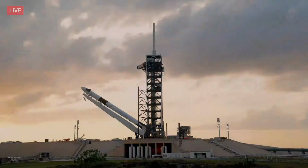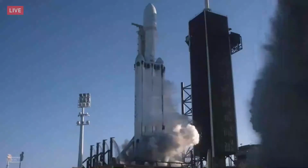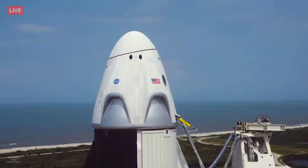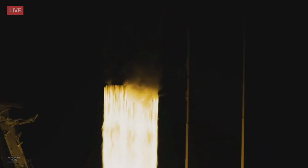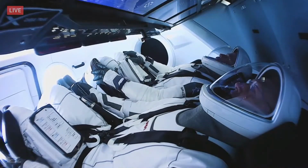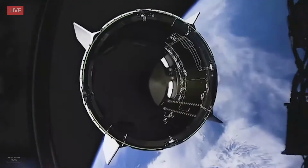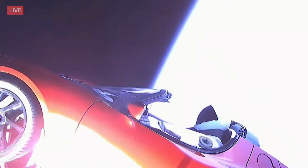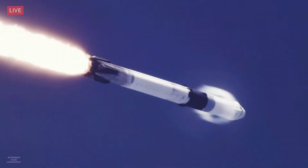Looking pretty good. ESTS is ready for launch. Ignition. Liftoff. Falcon 9 has cleared the tower. 10, 9, 8, side booster ignition. 6, 5, 4, 3, 2, 1.